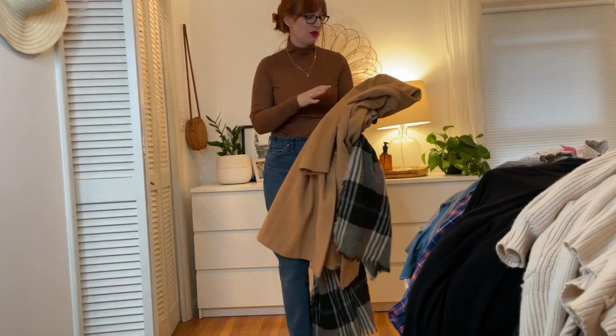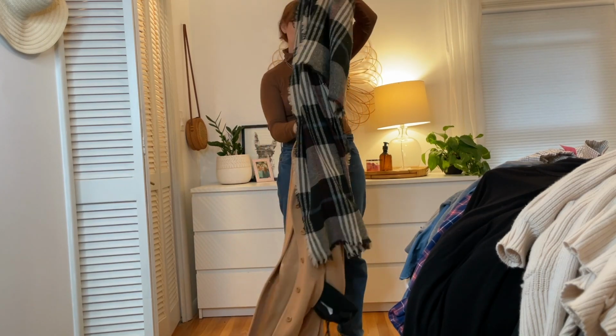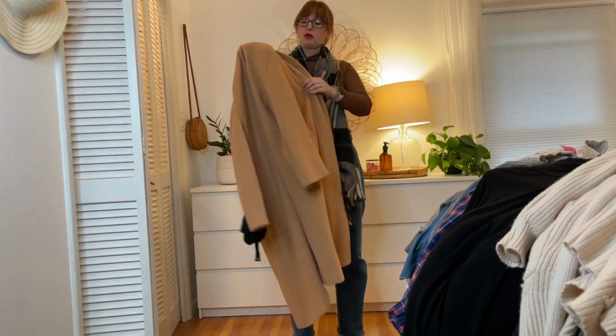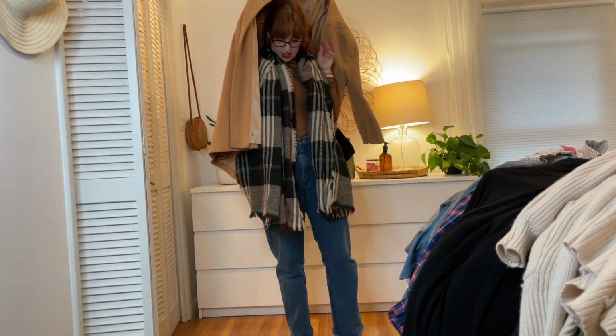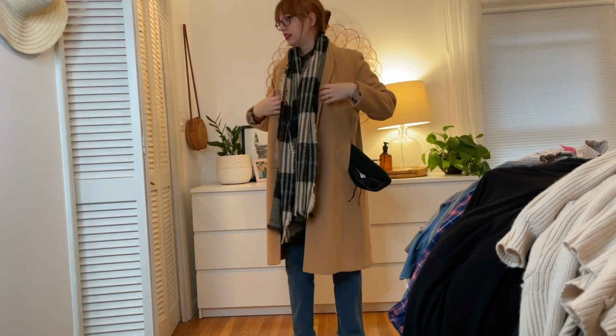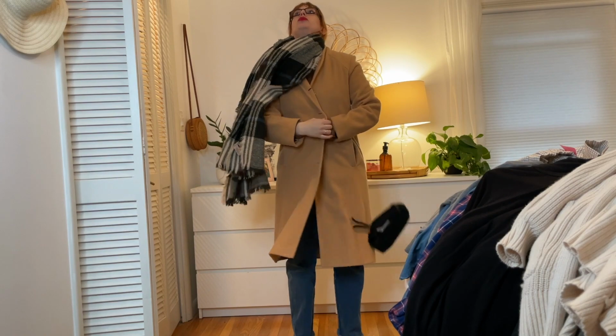Okay, this coat I included in my fall capsule wardrobe and I didn't wear it at all. So I really want to make an effort to wear it this winter. I don't know why, I just felt weird about wearing a long coat, but it's so elegant. It's vintage. It is gorgeous. And I think I just need to be bold and do it.